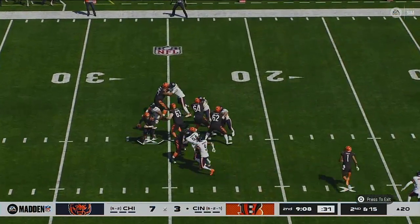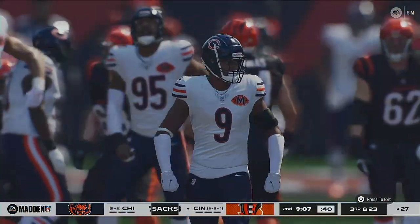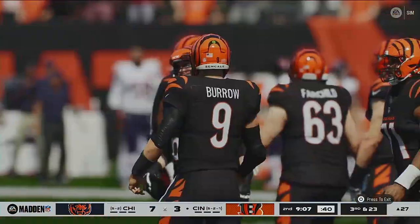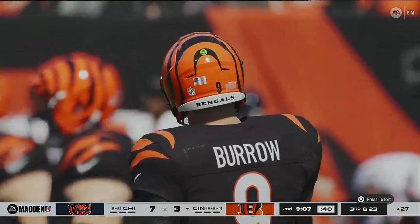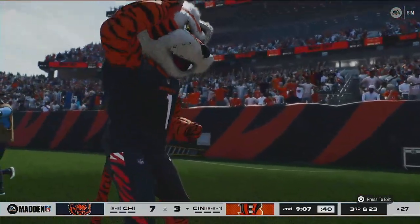Burrow here on 2nd down. The pressure gets there, and down he goes. This is the epitome of team defense. Not only are you able to rush the passer and put relentless pressure on him play after play, but the coverage on the back end is so tight. There's just nowhere for the quarterback to go with the ball.